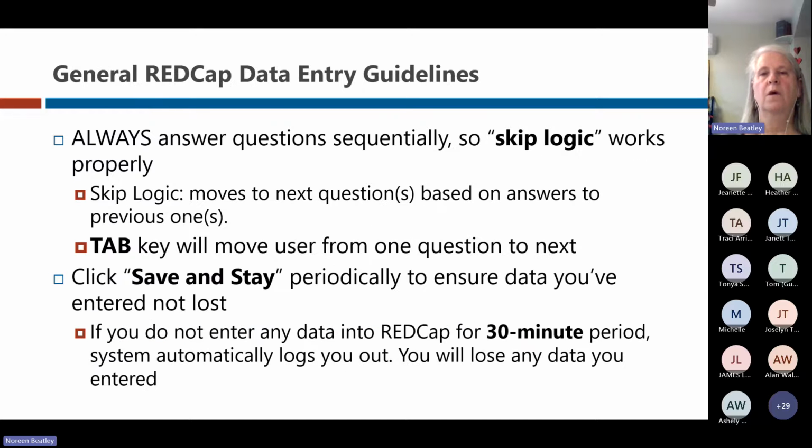Okay, so a couple of general guidelines on REDCap. You always need to answer your questions sequentially so that the skip logic works properly. Based on your answer to a question, the next questions are going to appear or disappear. For example, if you answer no to a question like, is a kitchen appliance malfunctioning, REDCap's going to skip the next question that asks which appliances are malfunctioning and take you to the next relevant question. We're also going to recommend, and I'll show you this shortly, using the tab key to move from one question to the next so you don't miss any questions.